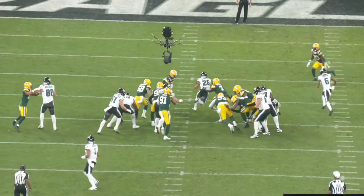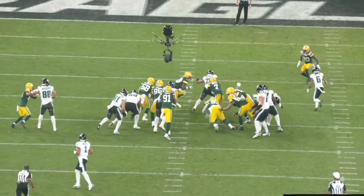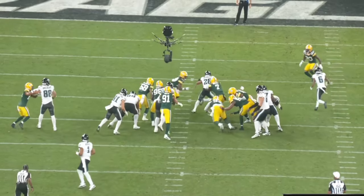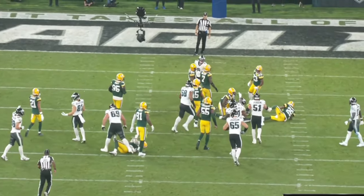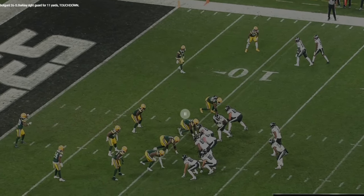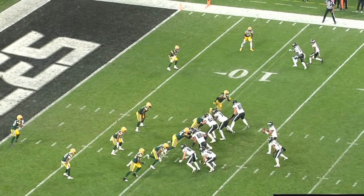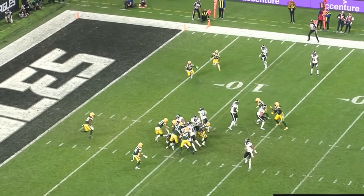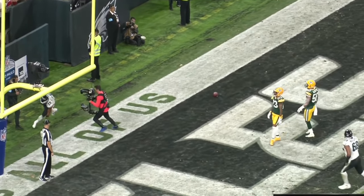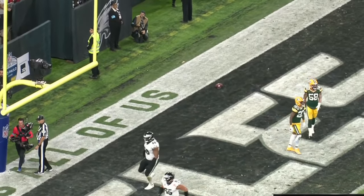Saquon not touched for probably 7-8 yards. You get this man a full head of steam in the secondary, he's going to feed families, man. I'm telling you, he's going to feed families. 11-yard touchdown run. Ooh, he did Quay something dirty in the hole.